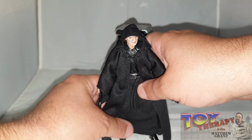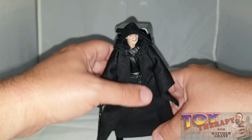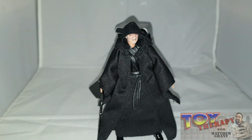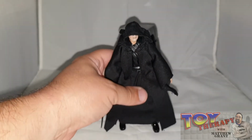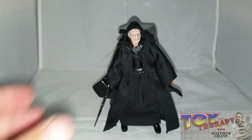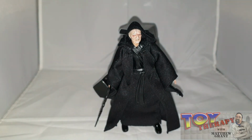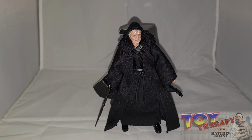Yeah, you can say he's a bit tricky, but I think that's down to the ankle swivel a bit. But anyway, got him standing up. So yes, I am extremely impressed with this figure. They really have thought about it a lot. And extremely over the moon I got it.